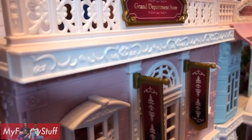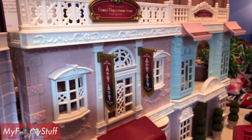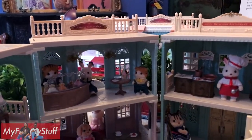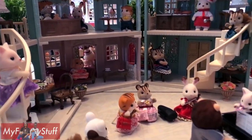I am just super impressed with all of the trimming and the molding, the architecture, the doors, the windows. Wow! This is absolutely fabulous. I totally understand why Stella moved to town. And on the inside, there are so many more areas to play.